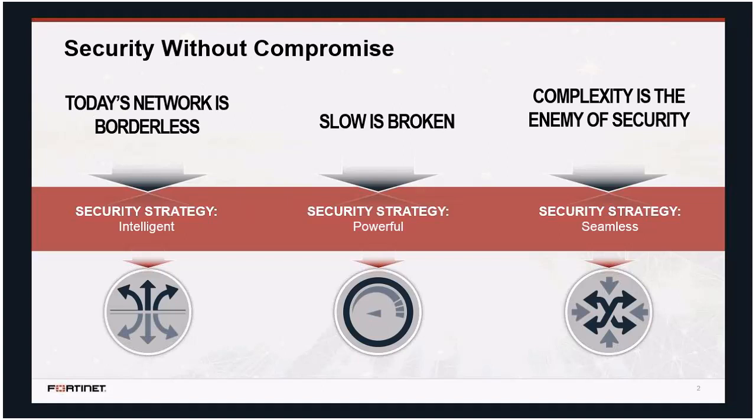And finally, complexity is the enemy of security. Over the years, a number of customers, and probably all of our customers at this point, have employed point products to address point issues at a certain point in time. The problem with that is it's not seamless.